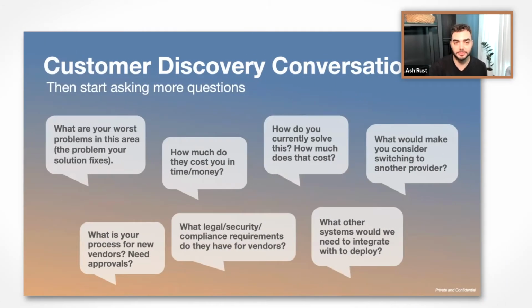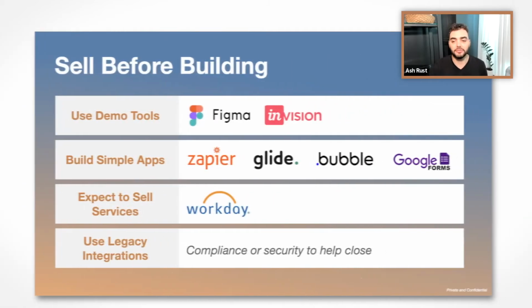Very important. Then we've got to ask some real questions about what we need to solve today, which is the problems that they're facing, how much they spend on those problems, how they currently solve their problem. And in particular, it's very important to understand how much these problems cost them, how much they spend solving the problems today, because that's a really good indicator of how much you can get from this potential customer in the future.